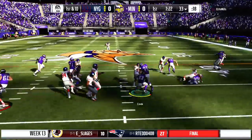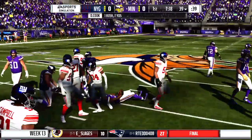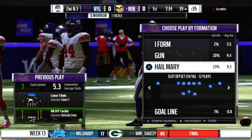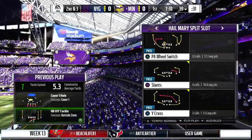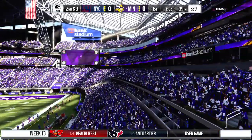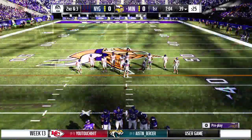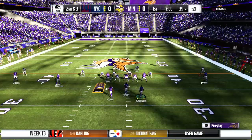Now the first carry for Dalvin Cook. And he'll get this one up to about the 39 here. A solid run on first down. Gain of 7 leaves him with a 2nd and 3. A nice run here early on. It doesn't take a great play caller to realize you want to establish a guy of his caliber with runs like this early because they'll pay dividends as the game progresses.